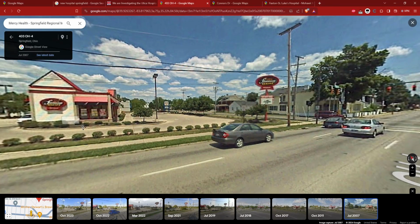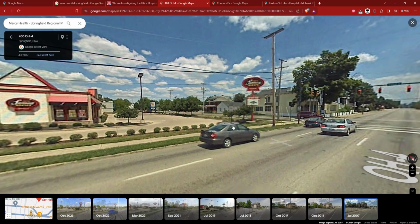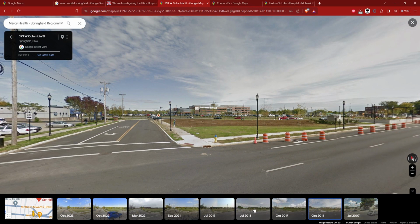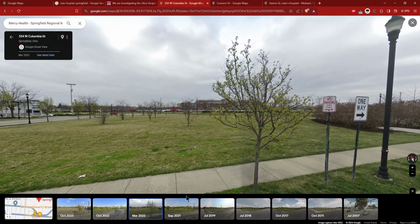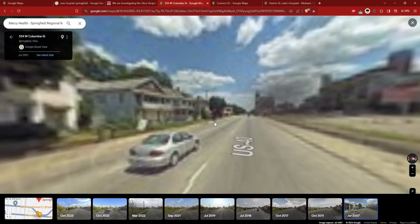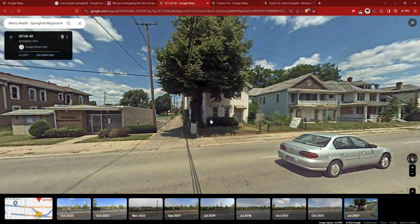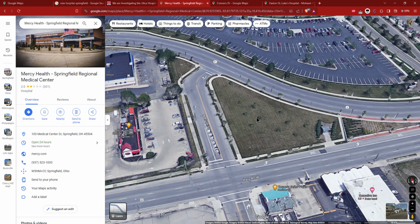No, this actually predates the hospital. Let me see something. I think they actually lost business. Now, there's other stuff too that I don't get. Like this area here, they did not have to demolish all this. A lot of this didn't need to be torn down. This area in here could have been left alone, but they just wanted their patch of grass here.